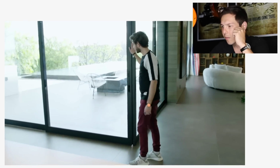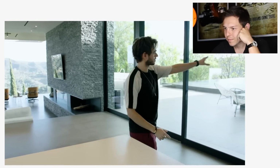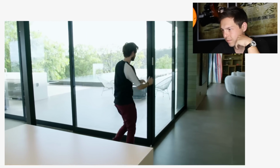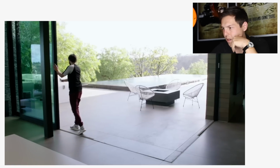These doors open and hide in the stone wall and in this little wood piece. All the doors from all the rooms hide in there. So I can kind of open this for you. Beautiful design. I have to say, the amount of work and planning that went into building a home like this, to have these doors go into those pockets behind certain walls, that is perfect. And by the way, it's so expensive to do those corners.